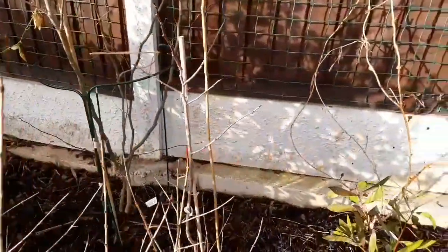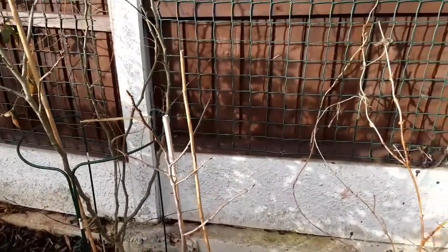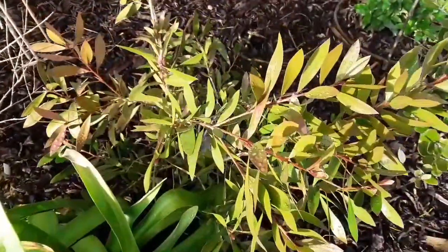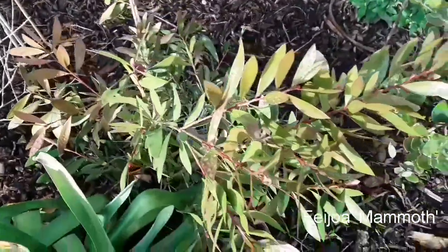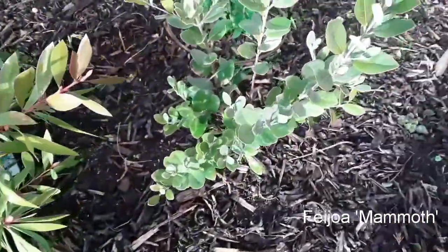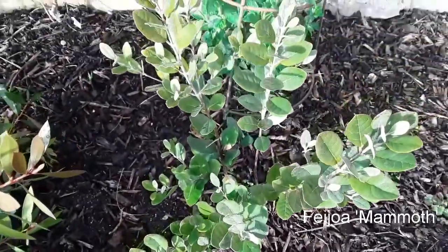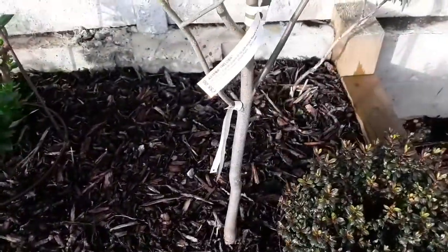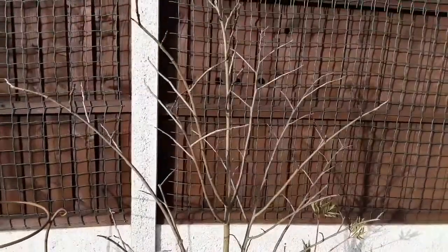I've also got another pawpaw behind there. That variety is Sunflower. Not a fruiting plant, that's one of my Australian bottle brushes. And the 3rd variety of feijoa, that's either a Mammoth or a Triumph. I can't remember which one's which. And another considerably bigger pawpaw here.